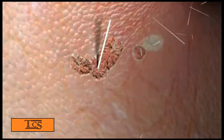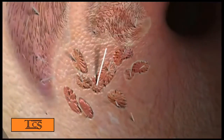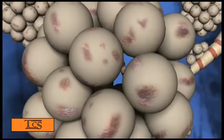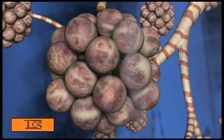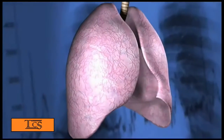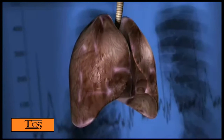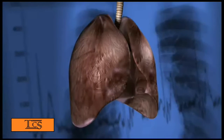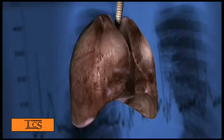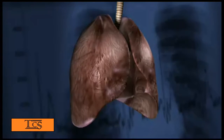Immune system cells try and break down the asbestos fibers and become damaged and die. Scar tissue forms around the dead cells and spreads as more fibers embed in the lungs. Asbestos fibers can remain in the lungs for long periods, and the scar tissue that results continues to develop for many years after exposure. Eventually, so much scar tissue develops that the lungs stop working.